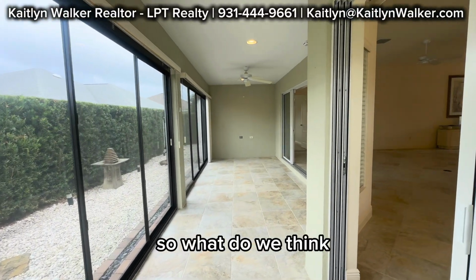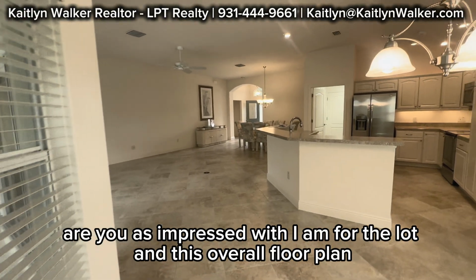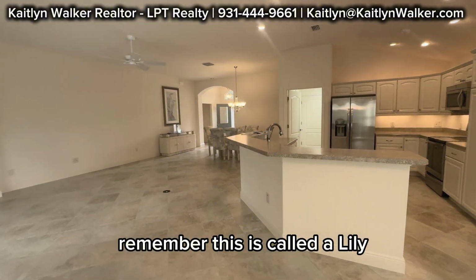So what do we think? Are you as impressed as I am with the lot and this overall floor plan? Remember, this is called a Lily.